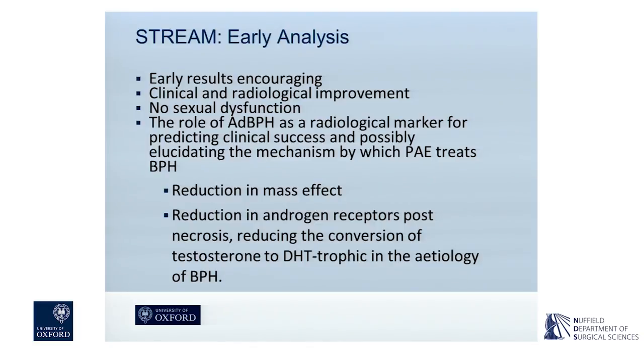How do I think PAE works? Well, clearly there's a reduction in mass effect. We've shown that from the follow-up MRI. And if you reduce mass effect on your prostatic urethra, you're clearly going to get benefit. That's how TURP works. That's how a lot of these enucleation techniques work.